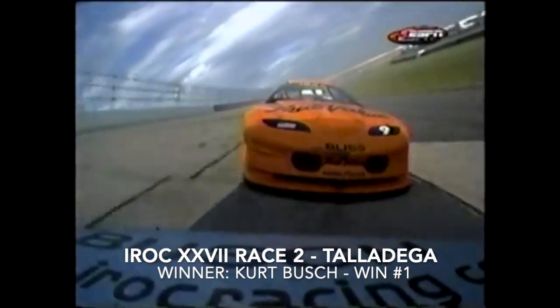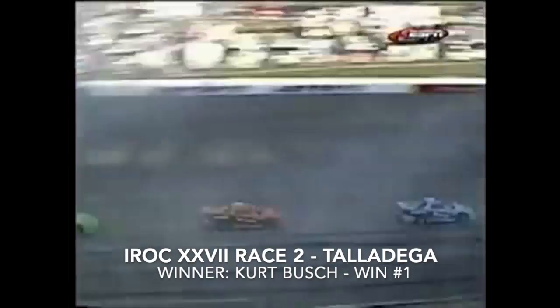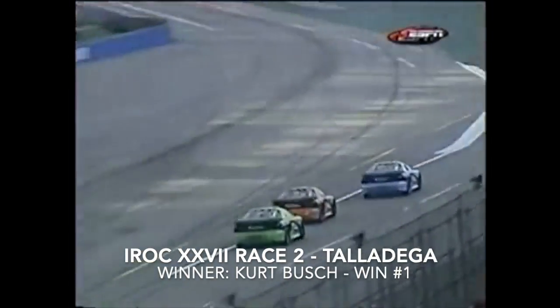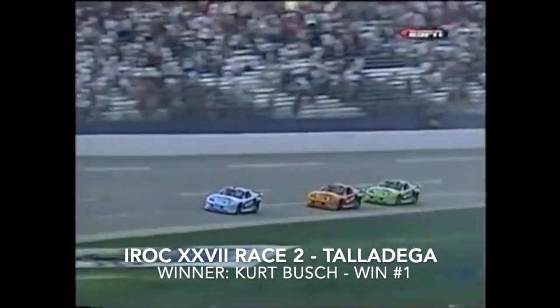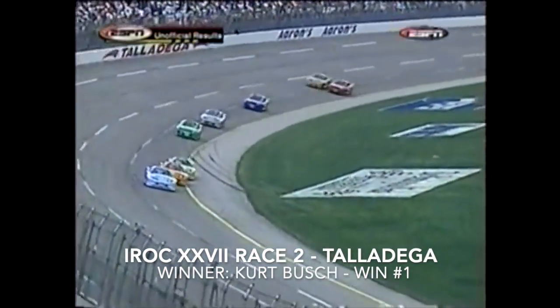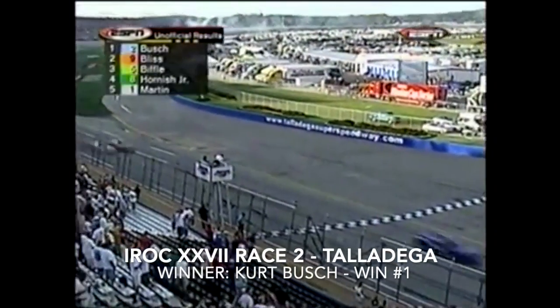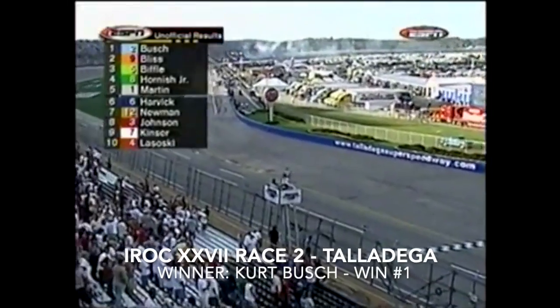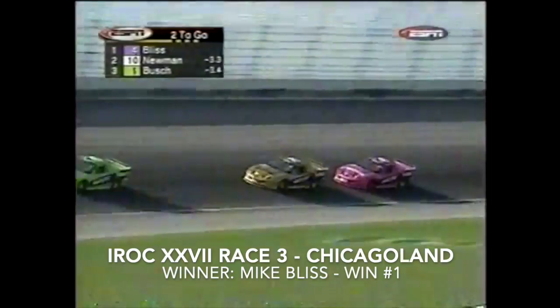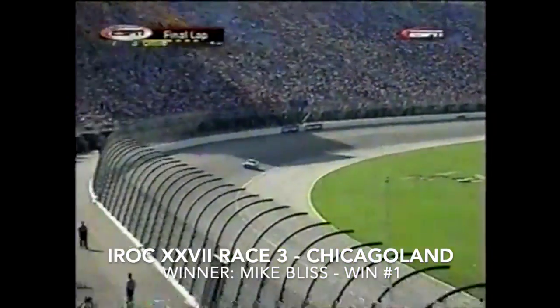Is that smoke from? Castro Neves makes it into the pits. Boy, we have a huge amount of smoke over the racetrack. They come through the tri-oval. Kurt Busch is leading over Bliss and Biffle. They come down to the line, and it's going to be Kurt Busch winning at Talladega. How about that? As we're watching this battle, both Hornish and Sharp, replacement for Giafone right now, are falling back simply because I don't think they're probably liking their race car right now.